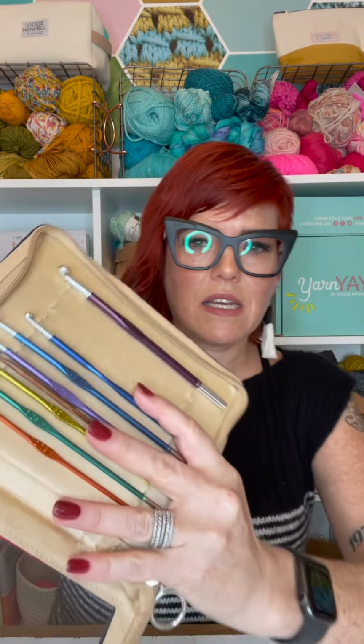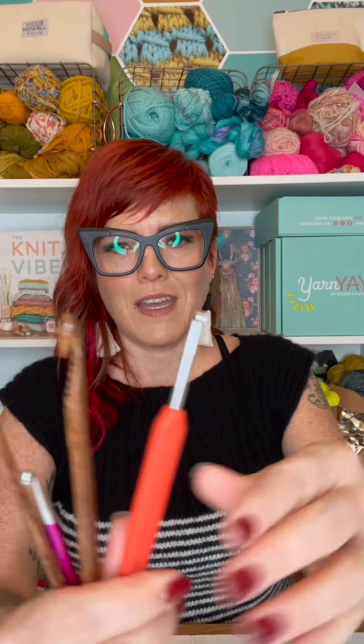I will be using their hooks. You can use any type of hook that you like. For some projects, a particular shaped hook matters. I don't feel like it does for this one. We're really just working in simple double crochet stitches. They've got some great ones. They're gingers, the Symphony Dreams, which are shaped exactly the same, but they're in a different color for every size. They've got their waves, and then their zing set. They've got sets for all of them, but I like all of them for this.